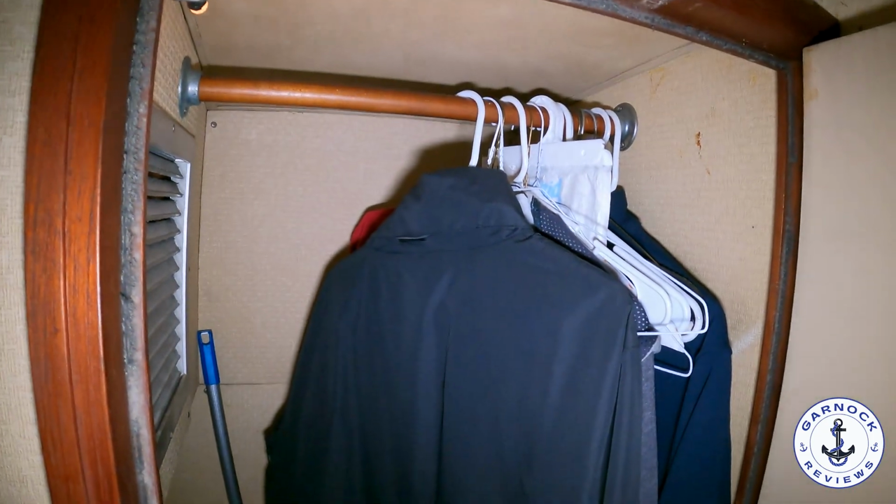And then finally in this cabin, you've got the full height hanging locker space. You've got the air conditioning vent, so that way it stays nice and fresh in here, but you've also got shelves in here too.